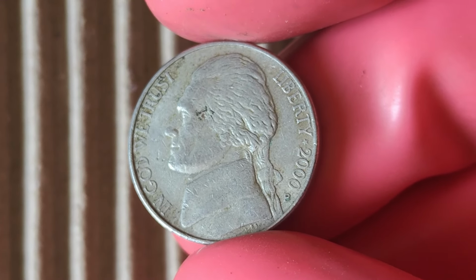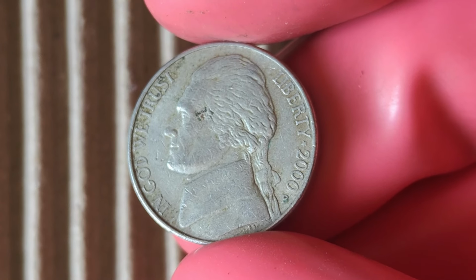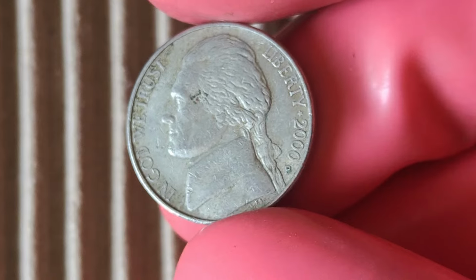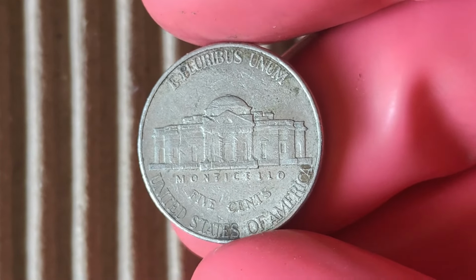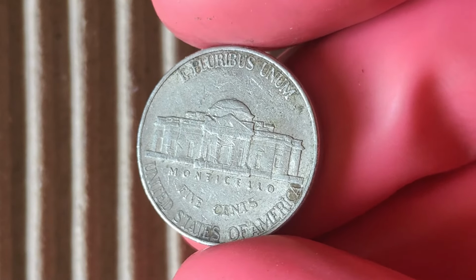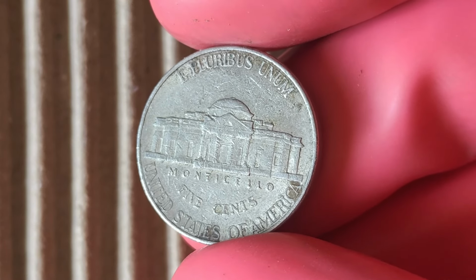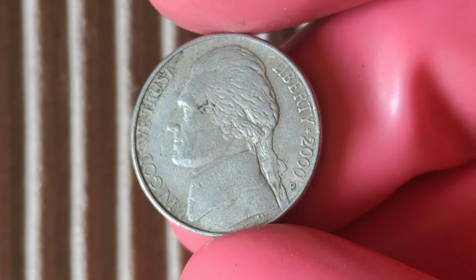It's also worth noting that private sales are not always reported, so there's a chance some incredibly rare examples have changed hands for staggering amounts behind closed doors. So how can you tell if you have a rare 2000 P nickel? First, check the coin under a magnifying glass or microscope. Look for doubling in the text on both sides. Focus on the words Liberty, Monticello, and United States of America.